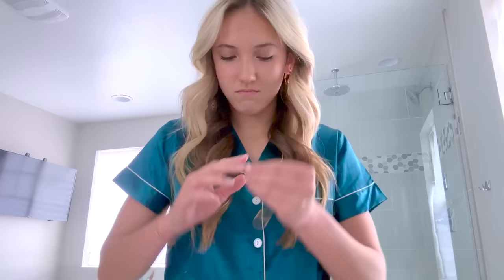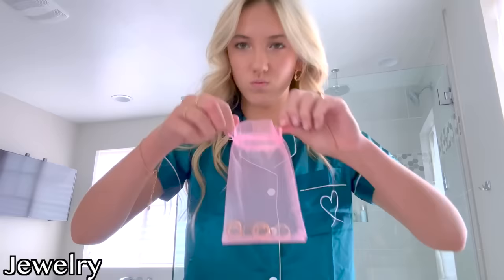Okay, I have all of my rings on and my bracelet. I'm gonna wear this necklace. Okay, I finished everything I need to do in here and now I'm going to go pick my outfit. I have 15 minutes to do that, so I have to go quick. Both my earrings in last night, so I already have those on.